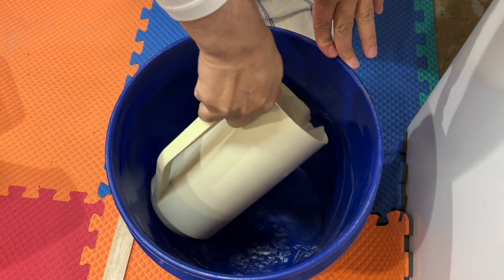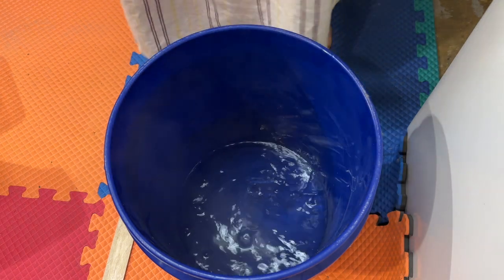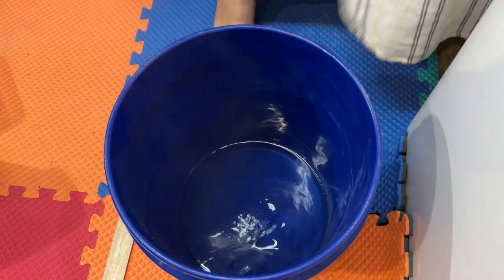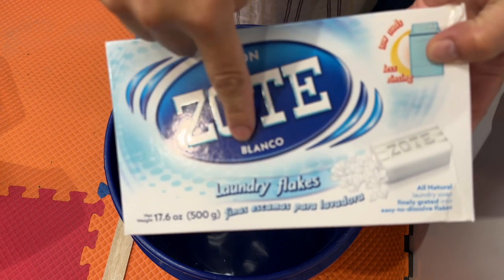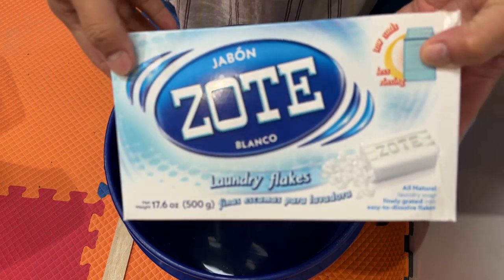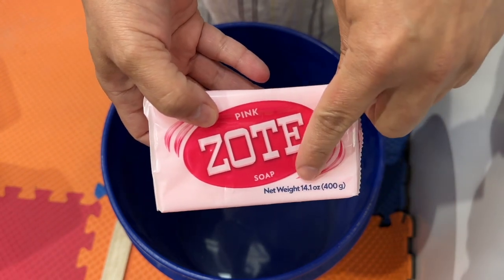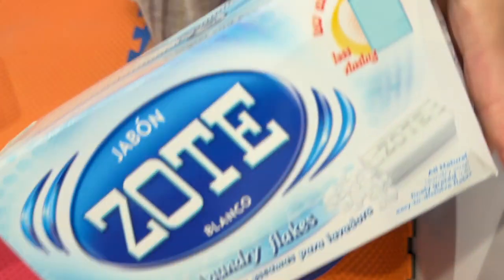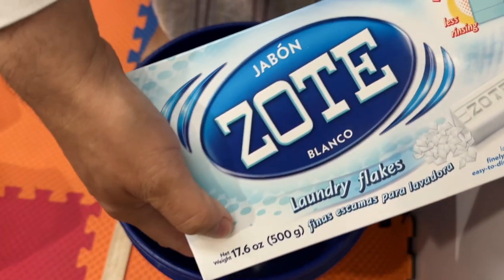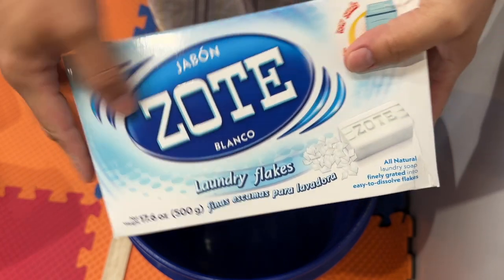So I like to add about a half gallon or so to a gallon of hot water. And then I'm going to use the Zote Blanco laundry flakes. I'm going to use the entire box. One actual bar of Zote is 14.1 ounces versus this one, which is 17.6 ounces. So it's a little bit more, but I'm going to use this entire thing.